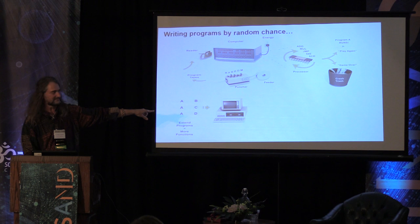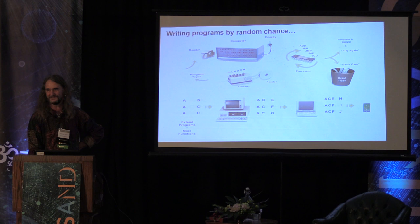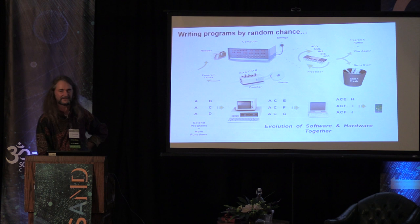This is after trillions and trillions of tries, right? And program ACI makes your cell phone. And this is very inefficient, but you could start with a simple set of rules and a random puncher and evolve computer programs. You could do it. These days we pay engineers, some people called engineers, to do it slightly more efficiently. So the evolution of software and hardware together.